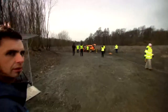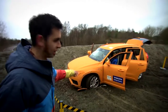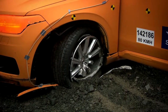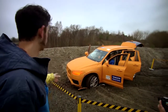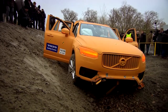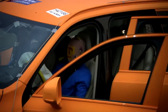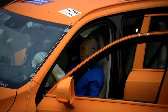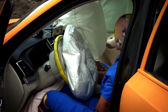I join the media scrum to take a closer look at the damage. So immediately you notice that the front wheel has been shattered and pushed back. But actually, when you look at the face of the car, it doesn't look that badly damaged. And critically, the A-pillar, which is the thing that a lot of experts will look at, there doesn't look like a lot of deformation of the A-pillar. And that's obviously where stuff can intrude into the cabin, you know, crushing feet, legs, that sort of thing.